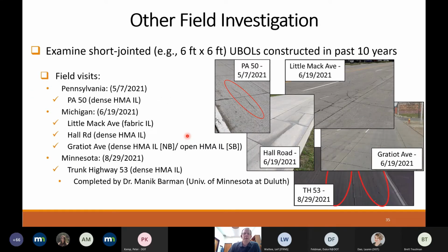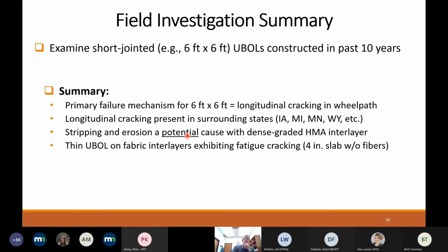And you can find the report, and we go into a lot of the sections that we looked into. We did talk to Dr. Manik Barman up in Minnesota, who went out and looked at trunk highway 53 that had some longitudinal cracking, and he took some pictures and gave us some information on that particular 6x6 project. So in summary of our field investigation, both what we did in Illinois and other states, there was some longitudinal cracking present in surrounding states. It may be related to the same mechanism, maybe not, but at least we do observe it.